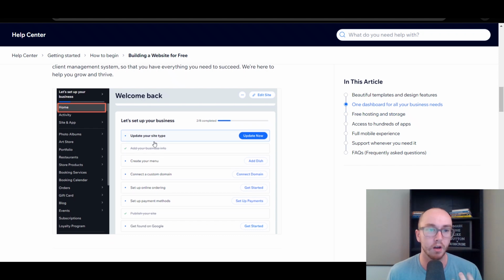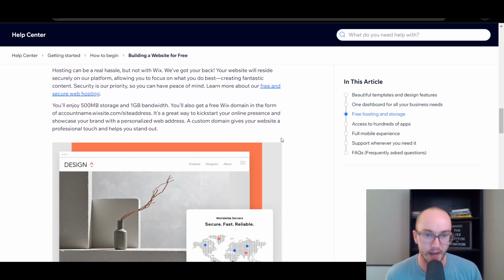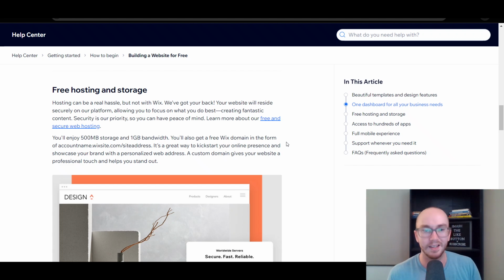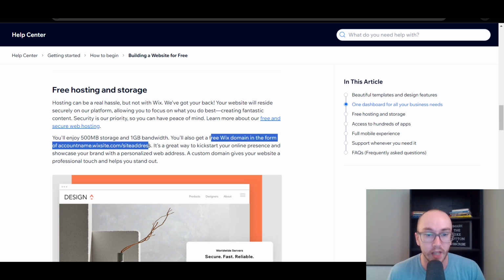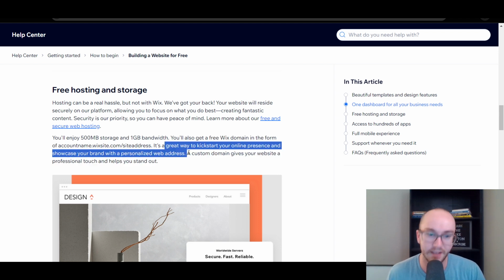Now, you can upgrade whenever you want to their more premium plans. You are not set on a timer from their free version, so you can play around and design a free website with them. People can access it, but again, you do not actually get a proper domain. As you can see here, you get an accountname.wixsite.com/site address. That is the free Wix domain that you'll get, which can be a good way to kickstart your online presence, as they say here.